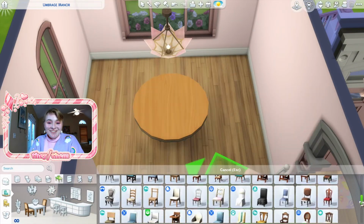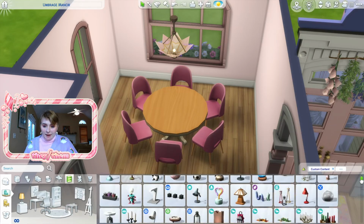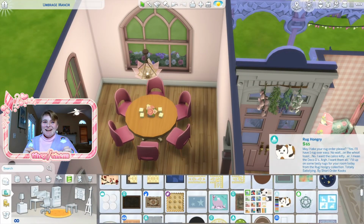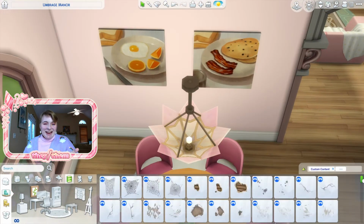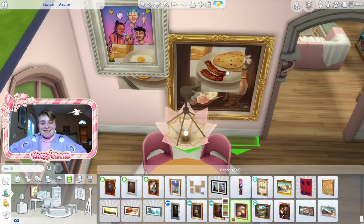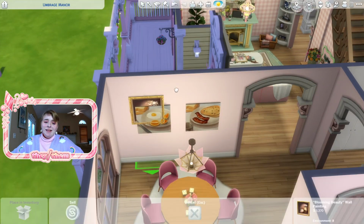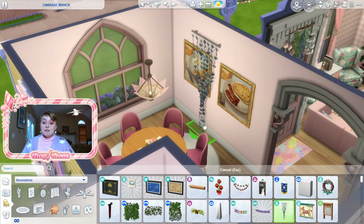Now we're on to decorating the dining room, which I love the large circular table from Laundry Day, but I never know how to make it look good. I don't know if it fits this room, but I made her fit because I love that table. Underneath the table, you can see I used that egg rug from High School Years because I think it's so cute.